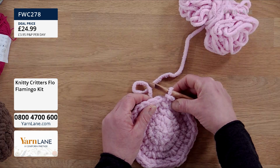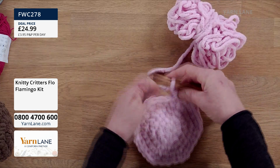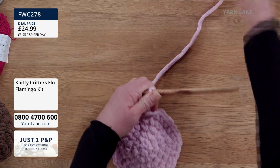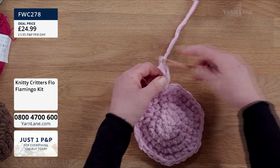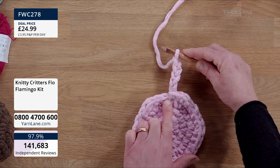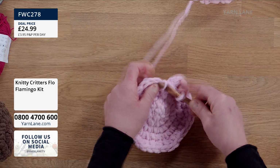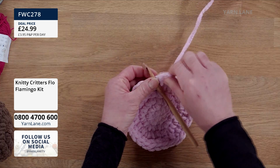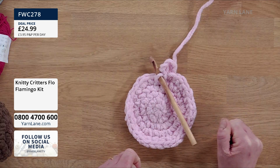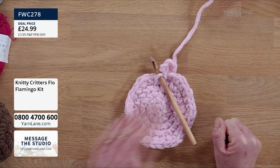And from here, we're going to do a chain of 5. So we wrap the yarn around the hook and we do 1, 2, 3, 4 and 5. So we do 5, we make a chain. Then we slip stitch into the next stitch. Pull it through, straight through the one on the hook. And you can see we've made this little twisty that's lovely. We do that 15 times. Okay. So if we chain 5, slip stitch to the next one, chain 5, slip stitch to the next one, and we do 15 of them.